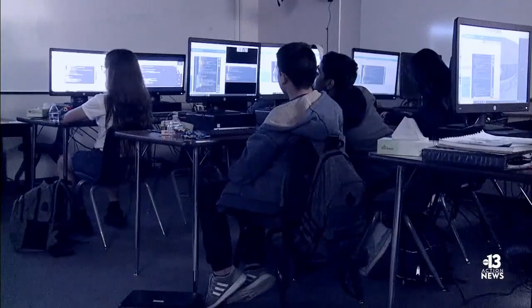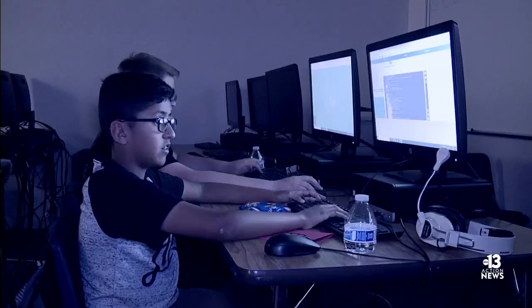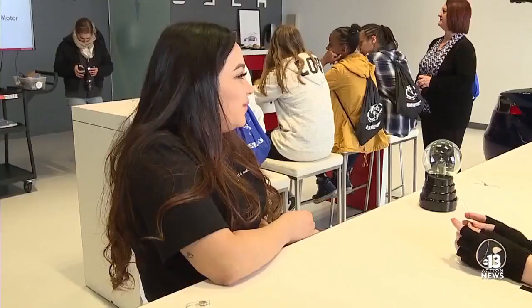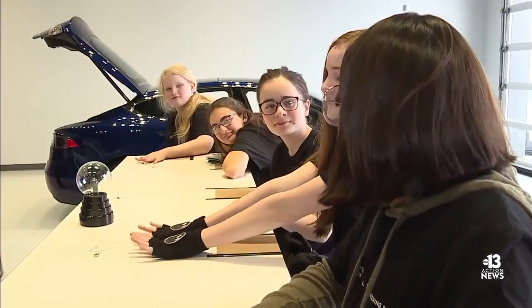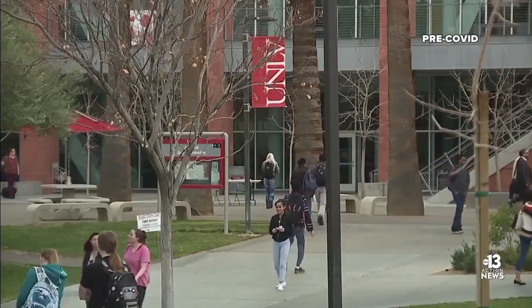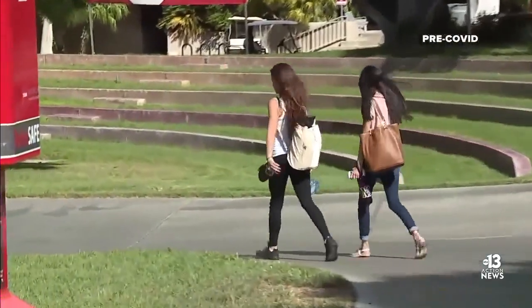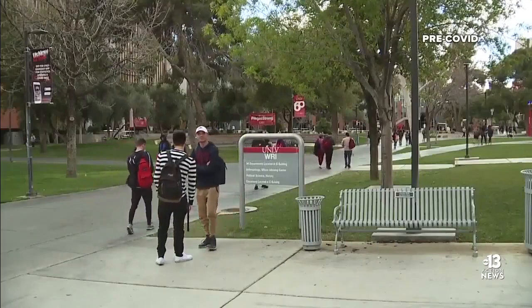Research says that girls perform just as well as boys on math and science tests in elementary and junior high. But in comparison to their male counterparts, girls participate less in advanced STEM courses as they get closer to college. Today, women continue to be underrepresented in science clubs, STEM competitions, and STEM careers nationwide. Even at UNLV, only 20% of female students are majoring in programs within the College of Engineering, which is on par with the nation's average.